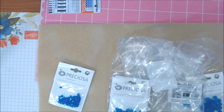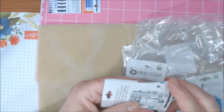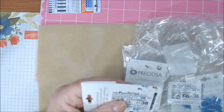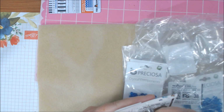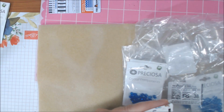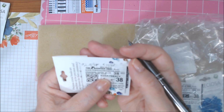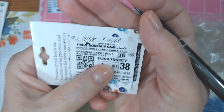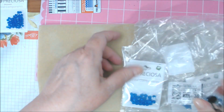Alright, so the next color I got here then was this Capri blue. Because I had gotten some Capri blue stuff from a different company not long ago. And I thought these would go well with them. Let's do this. This is the 4mm bicones again. And a pack of 48. It should be roughly the same price, I would think. Let's see. Yeah, $2.19 for 48. Which we know were 5 cents a bead, right? Yep. The number on these for Capri Blue 4mm bicones is H2OA 7563Y if you're interested. So you can search on these numbers. That's why I'm giving you the numbers on their website.